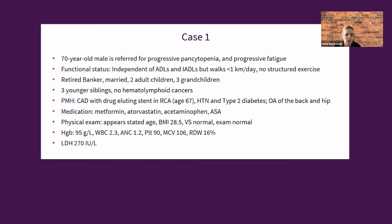So, let's say you have a 70-year-old patient who's referred for progressive pancytopenia and fatigue. He is independent of his ADLs and IADLs, but he's pretty sedentary and has never been somebody who exercises regularly. He's a retired banker. There's no family history of hematolymphoid cancers or other relevant cancers. He does have 3 younger siblings.